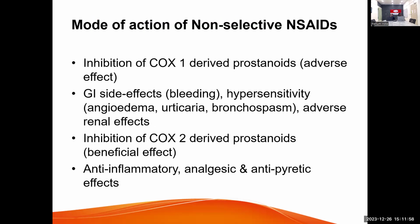And how do these non-selective NSAIDs act? We have already said that they inhibit both COX-1 as well as COX-2. As I already mentioned, the inhibition of COX-1 is not a desirable effect. Inhibition of COX-1 derived prostanoids results in gastrointestinal side effects like bleeding, hypersensitivities like angioedema, urticaria, bronchospasm, and adverse renal effects also. Whereas inhibition of COX-2 derived prostanoids is the beneficial effect and is responsible for the anti-inflammatory, analgesic, and antipyretic effects of NSAIDs. So when we say non-selective NSAIDs, they can inhibit both COX-1 and COX-2.